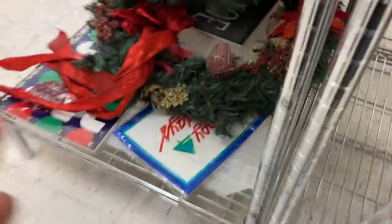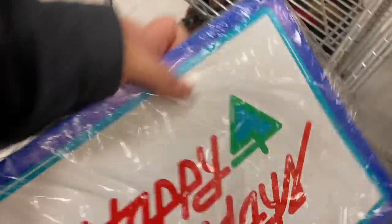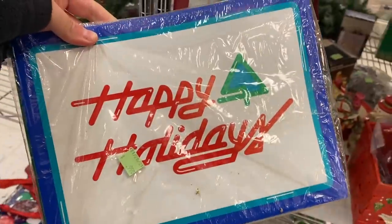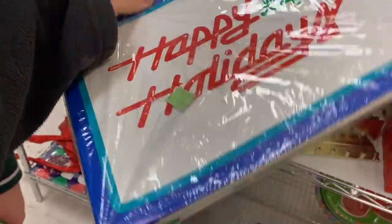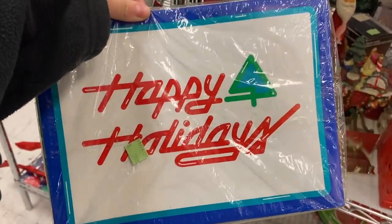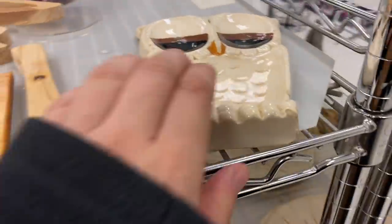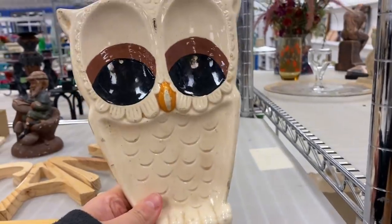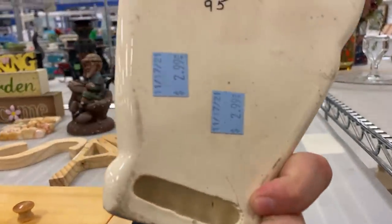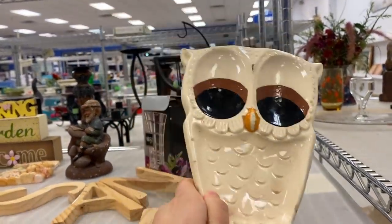Maybe. What is this? It is a box from the 80s, obviously, right? I really like it. That is so 80s. That font. $.99. It's a dollar for the two. Yeah, good. Maybe we get them for this year. Yeah, that could be fun to use. I do like that. This is a fun spoon rest owl. From 95. I would have thought somebody painted this in the 70s, but I like it.